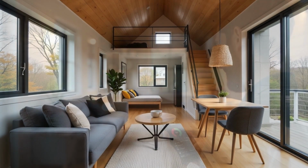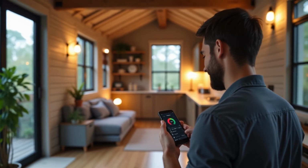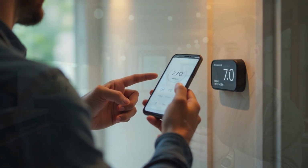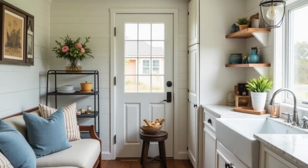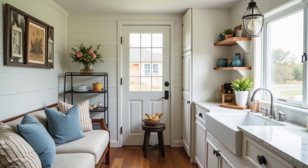Smart technology plays a big role here too. Imagine controlling your lights and thermostat from your smartphone, making life easier and more efficient. This design embraces minimalism not only in aesthetics but also in lifestyle, encouraging you to focus on what truly matters.